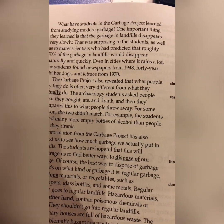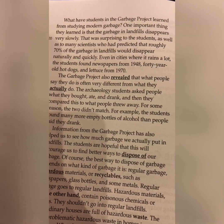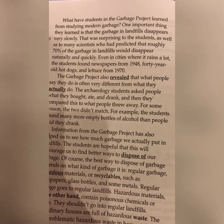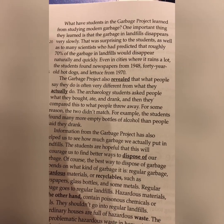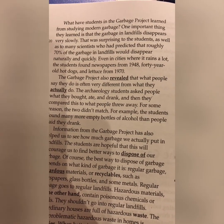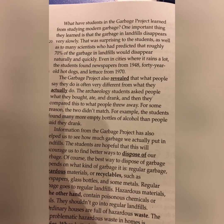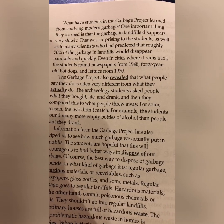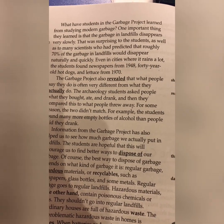That was surprising to the students as well as to many scientists who had predicted that roughly 70% of the garbage in landfills would disappear naturally and quickly. Even in cities where it rains a lot, the students found newspapers from 1948, 40-year-old hot dogs, and lettuce from 1970.